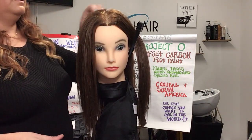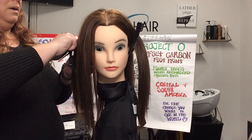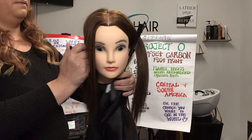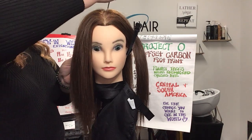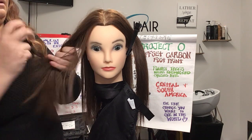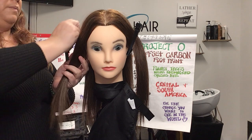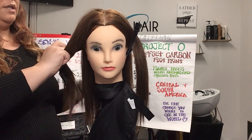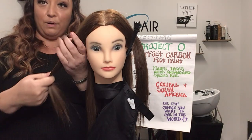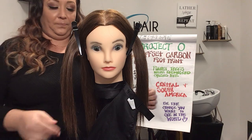On this side here. And you can just see here, we're splitting it from the front and the back here. And remember, the nicer and cleaner your sections are, the more balanced the overall style is going to look. So make sure that you're very aware of how balanced you make your sectioning.